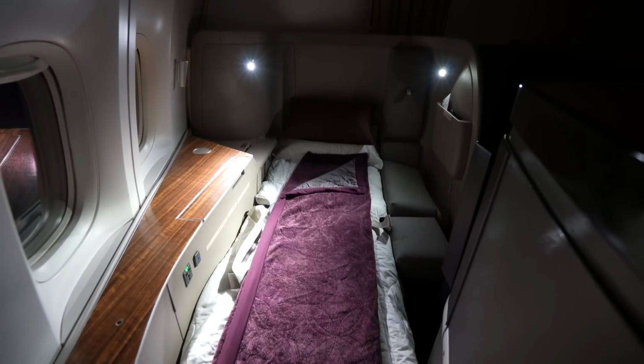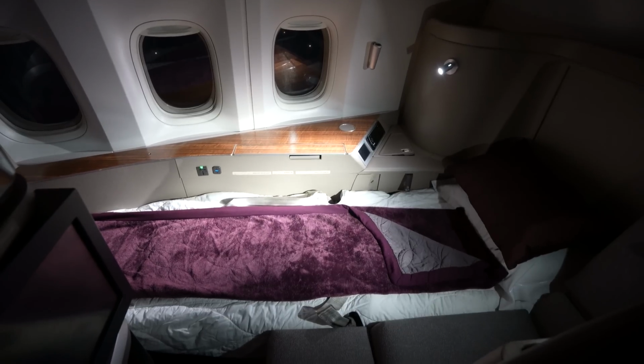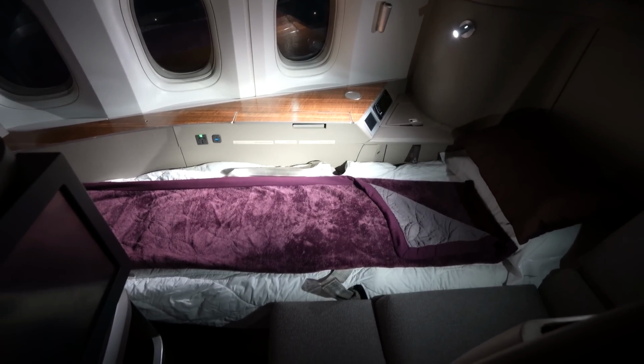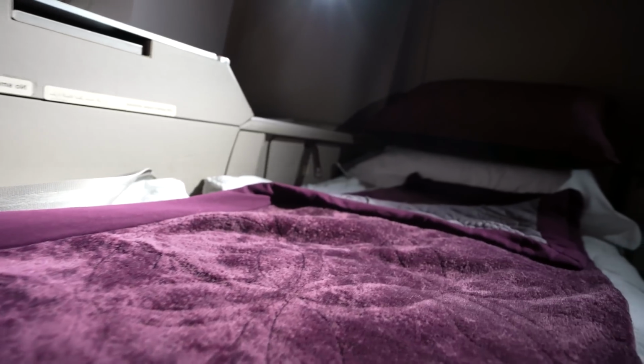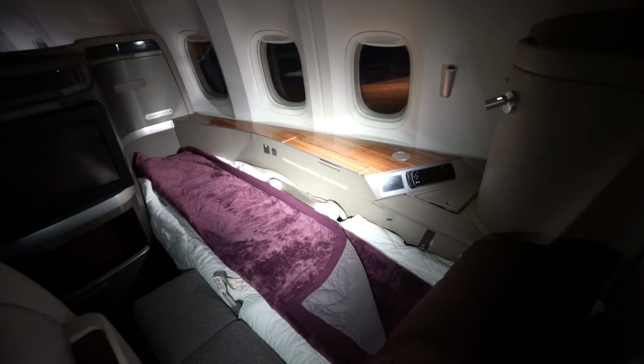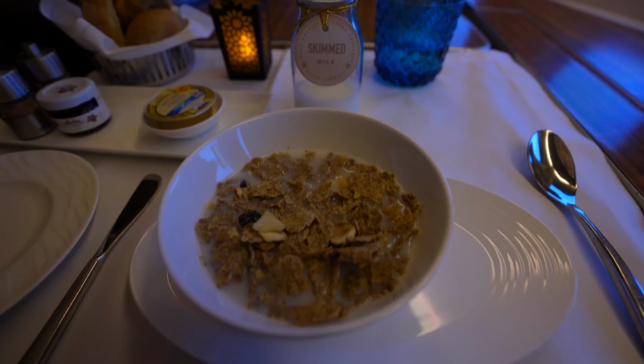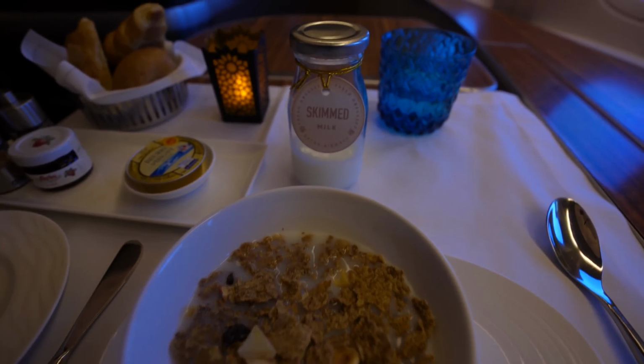Heading back into the cabin, I asked the crew to do some turn-down service over in seat 2K behind me. Now these Qatar Pacific 777 first class seats, if we can call it that, are extremely wide when you put it in lie flat mode, and it makes for an incredible sleeping experience. But I wouldn't have too much time to enjoy the bed because before long, the sun was rising over the Indian Ocean and breakfast was served.